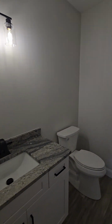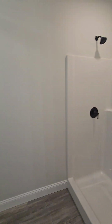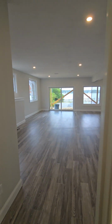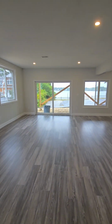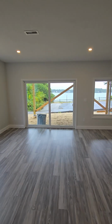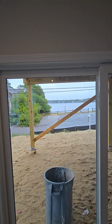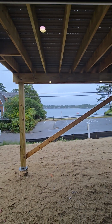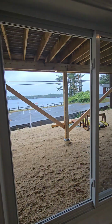Walk out. Full bathroom with laundry. Eight-foot sliding glass doors. Neighborhood private beach across the street to a fully active big sandy pond.